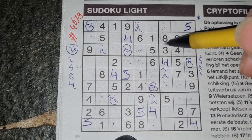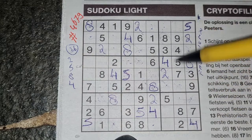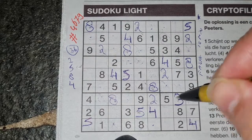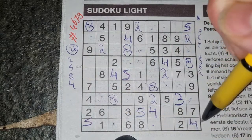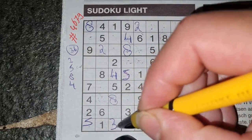The 3. We have a 3 in this column. The 3 in the last column. So the column between, the only place left for the 3 should be there. 3 in this row, 3 in a row below. So the last row, the only place left for the 3 should be there.